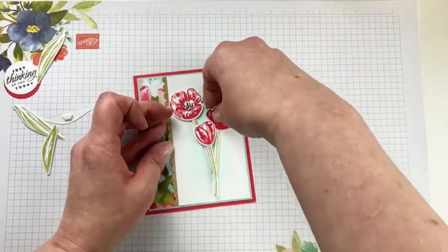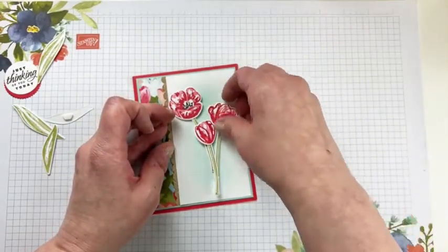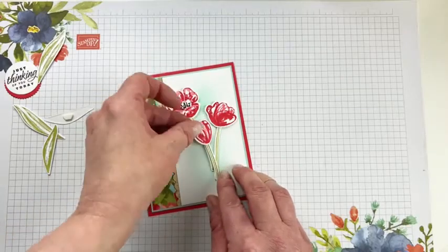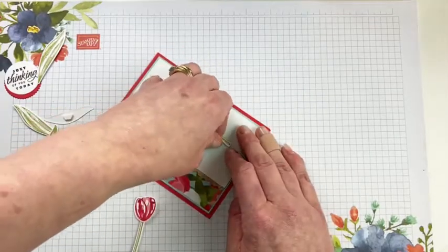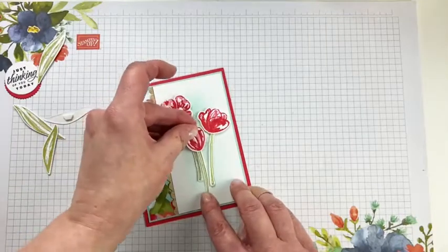And this guy needs to be a little more angled. So when you're putting your bouquet together, you just kind of want to play with it a little bit here and there. This stem is too far over. That's the problem. I'll move that there. That's what we want.